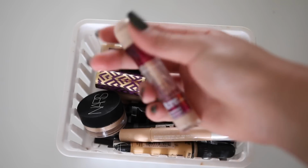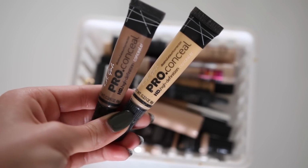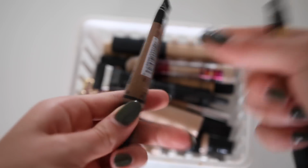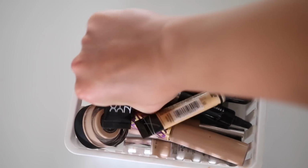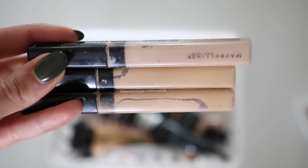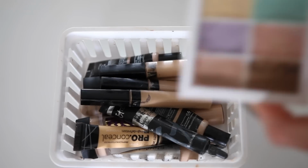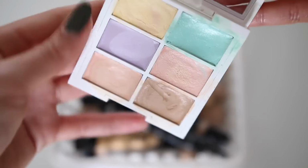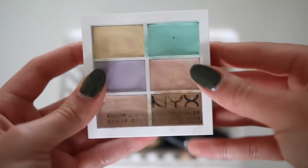I have the Maybelline Instant Age Rewind. I have a few of these LA Pro Concealers. I have the yellow corrector shade as well as this one in the shade Toast for contouring. And then I have a few of these ones from NYX Gotcha Covered concealers. This one's the Maybelline Master Conceal. I have a bunch of these Maybelline Fit Me concealers. These are great drugstore concealers. And then I also have this concealer palette from NYX, and it has all of the color correcting shades. And I use the green one a lot to cancel out redness.